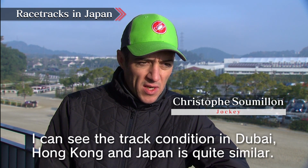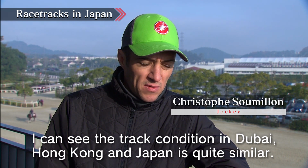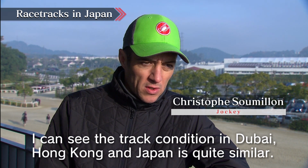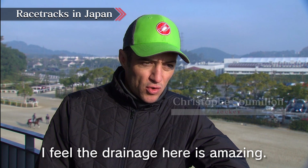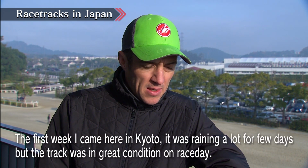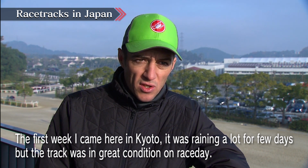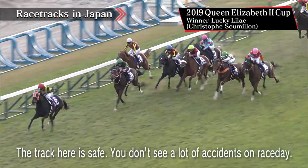I can see the tracks in Dubai, in Hong Kong and Japan are quite similar, even if now in Dubai they put some more water. But I think the drainage here is just amazing. The first week I came here, it was raining a lot in Kyoto for a few days, and the track was in great condition for race day. Yeah, for sure they're safe.